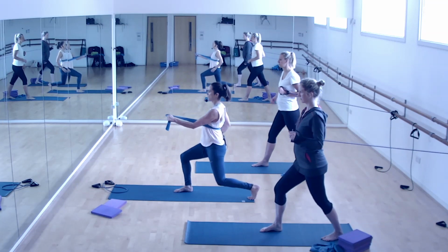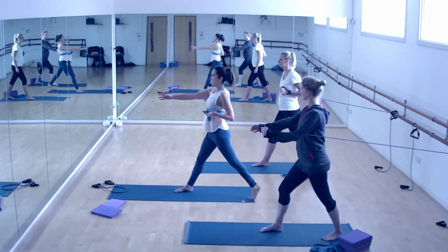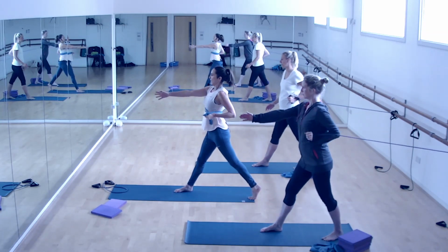So press forward as you lower down. Squeeze into your buttocks. And then lift back up. So it's a bit like a kind of a walking action. So inhale. Exhale. And then inhale and exhale.